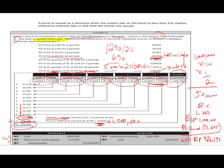What market? You just did. You bought a bond at market for $926,395, and if you get $50,000 every 6 months for the next 5 years, and you get a million back at the end of the bond, you just made 12% return. The same as what? I don't understand. The same as what? You asked the question. Whether I'm investing in Christie Corporation or the market.